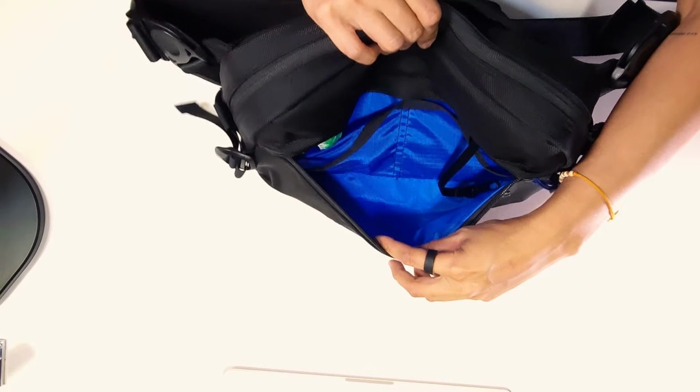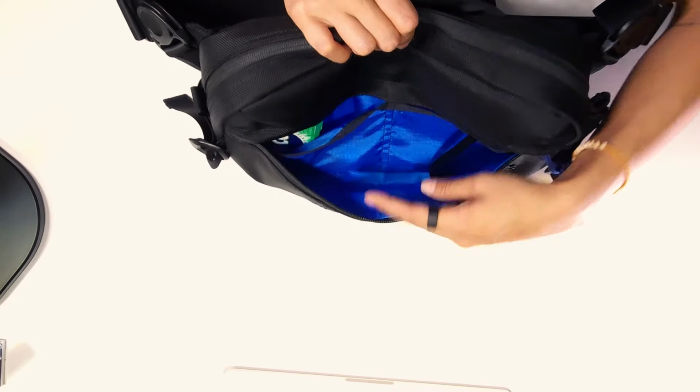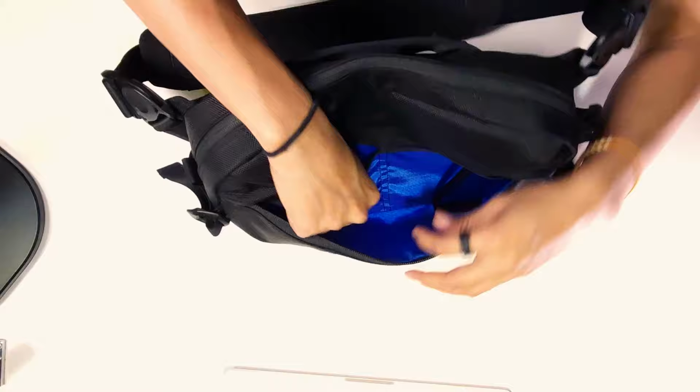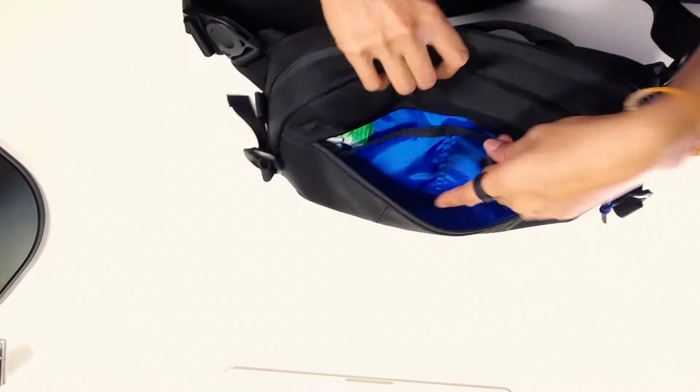Inside of the pack, we have this high vis blue for the black model, this 1680 black model. So it makes it very easy to find your items on the front pocket here with the blue zipper pull. We just have two very simple pockets, not elastic. And then you have a key ring here.